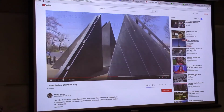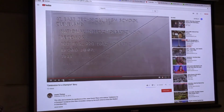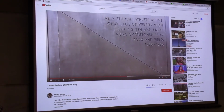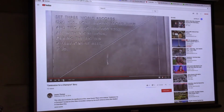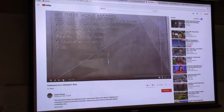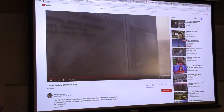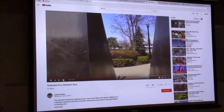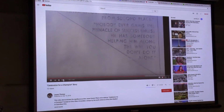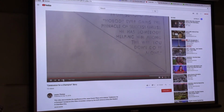in the process. James Cleveland Owens attended East Tech High School in Cleveland and made the world record of 9.4 seconds in the 100-yard dash. He attended college at Ohio State University and ran track, where he won a record of 8 individual NCAA championships, 4 in 1935 and 4 in 1936. At the Olympics, he competed and won 4 gold medals in the following events: the 100-meter dash, the 200-meter dash, 400-meter relay, and the long jump. One of the quotes in the memorial sculpture says, "Nobody ever gains the pinnacle of success unless he has somebody helping him along the way. You don't do it alone."